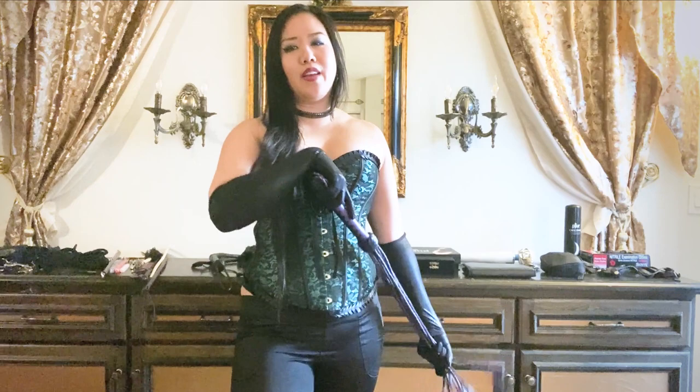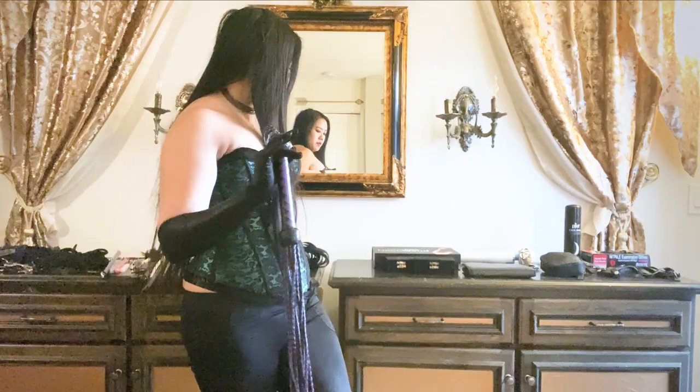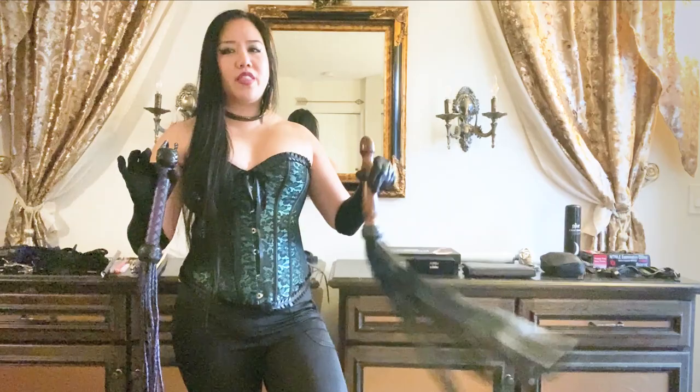These are more slender, and you do have to have more of an aim than the previous floggers. These ones are a little bit more forgiving because they are pieces of fabric that are loose. These are braided, so.